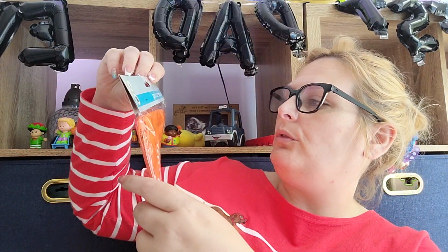So the first thing I've got is a splash proof beach bag, summer paradise holiday in bright orange. It's just like a bag to put wet things in.